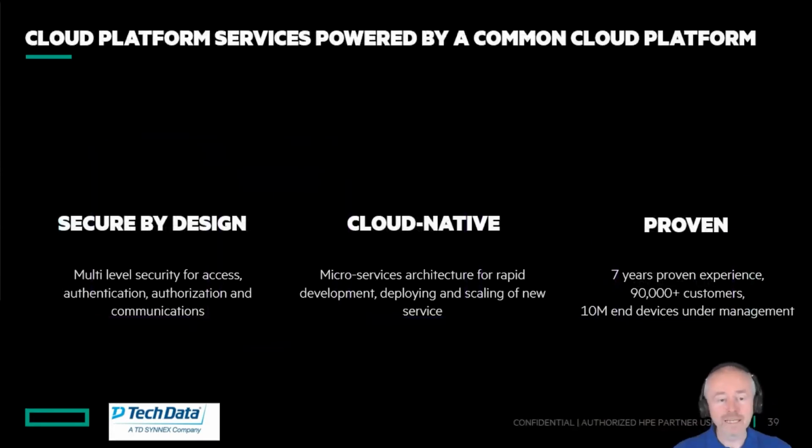Now, all the things that I told you about security, security by design, multi-level security for access and authentication: it is cloud native. It's running as a service in the cloud, so there's no versioning, also when it comes to OneView and so on. And if I'm talking about storage, there was a tool called SSMC. You needed to update it and so on. Here, you don't have to worry about it. It's a cloud platform and HP will take care of it.